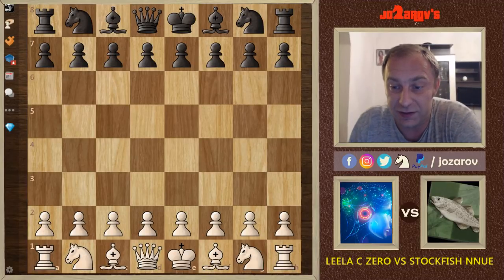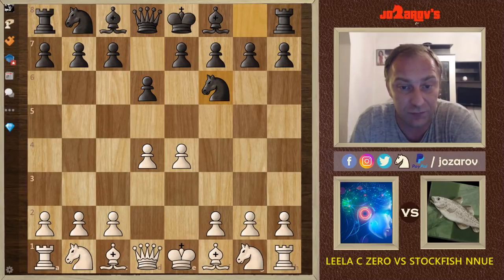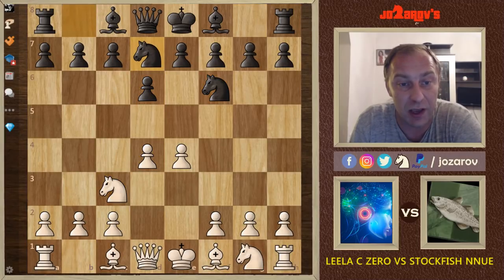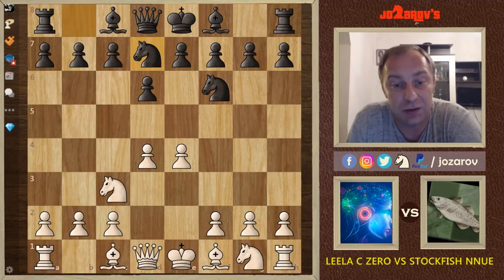In the Pirc Defense, here Leela Chess Zero with the white pieces opened with the move e4. d6 by Stockfish NNUE. So here d4, knight to f6, knight to c3, and now after knight to d7 we have the so-called Pirc Defense. My recommendation here against this line is to go with the move f4, because Black hasn't challenged the center immediately.